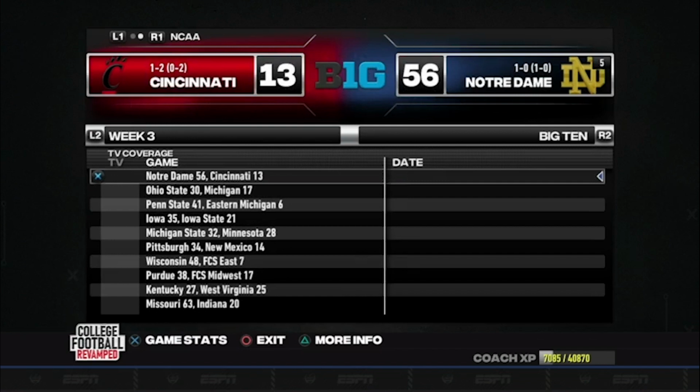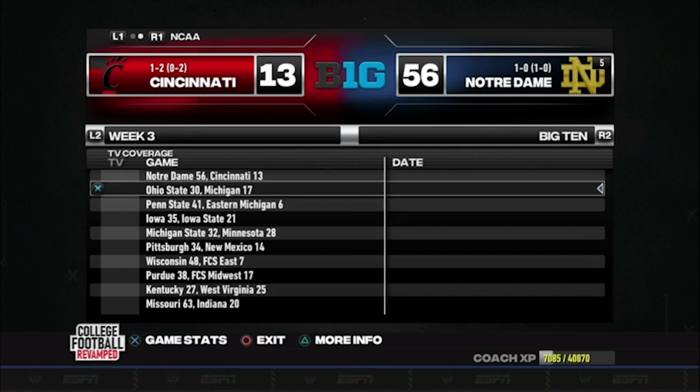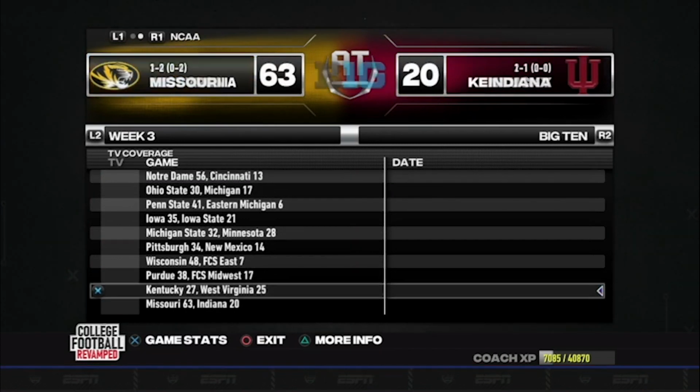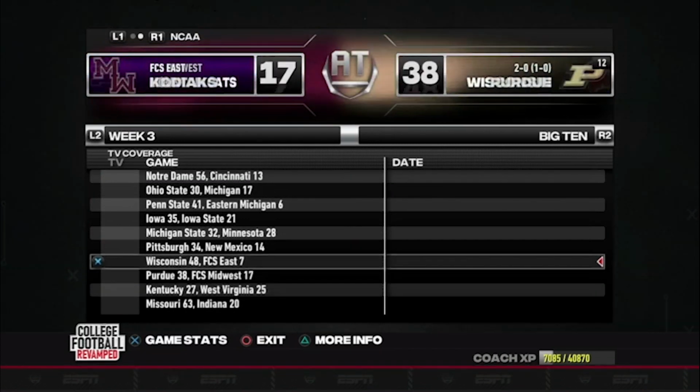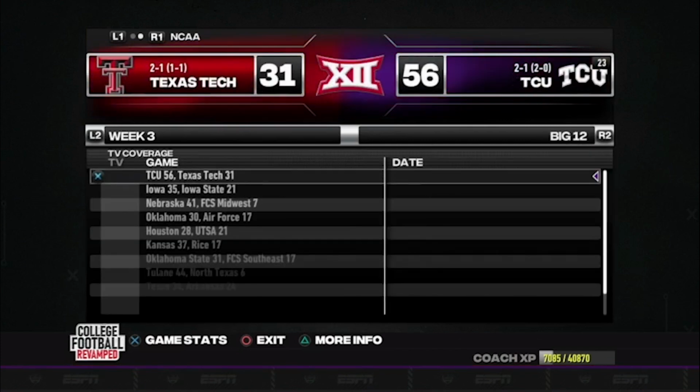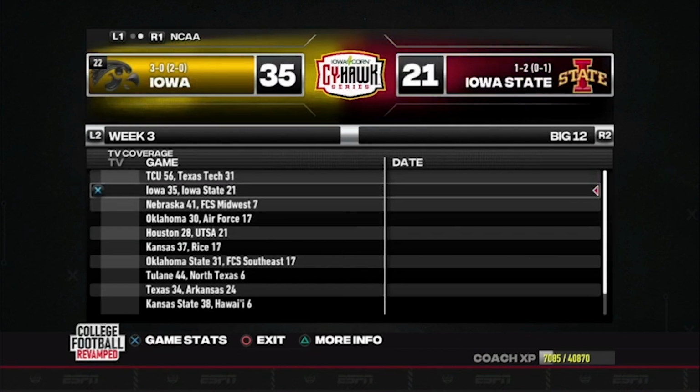Then in the Big Ten, Notre Dame wins a very nice game over Cincinnati, so that does well for their conference, you would imagine, and that's a team we're going to have to check out in the near future. Penn State beats Eastern Michigan. Iowa over Iowa State. Michigan State over Minnesota looked like a nice game. Pittsburgh gets a win. Wisconsin. Purdue as a winner. Kentucky over West Virginia. Looks like that was probably a very scrappy, weird 27-25 game, but a win nonetheless.